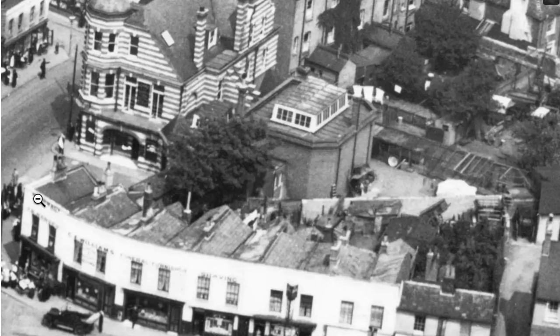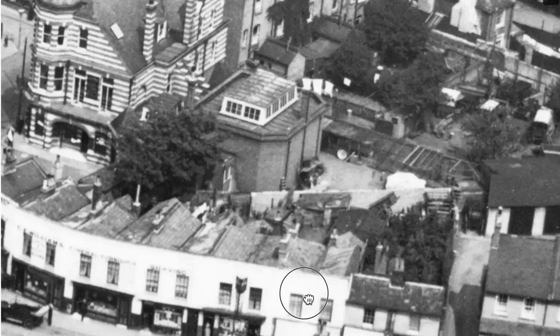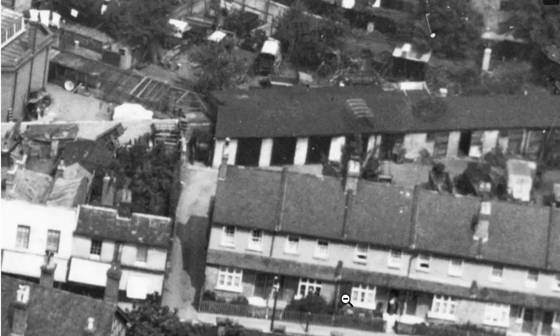Anyway, you can see these are quite old because of the style of building. So then this is the beginning of St Mark's Road. And these old houses were knocked down for some reason. I say for some reason, that's where the supermarket was built, and multi-story car park and so forth.